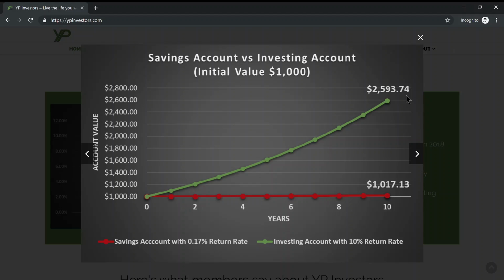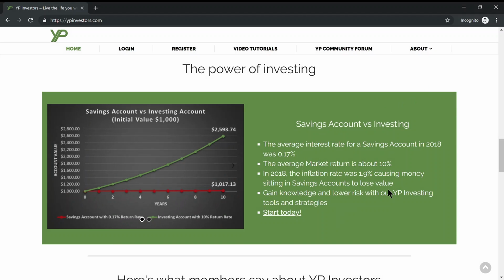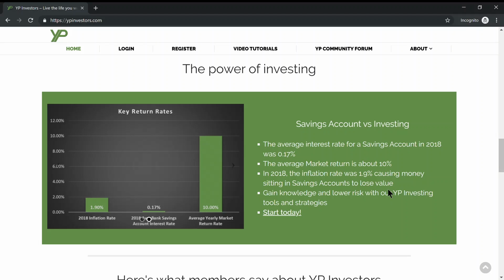So the YP Investors quick tip for today is to always keep in mind the inflation rate, whether you're at your job, investing, or doing whatever involves money. Because let's say you're at your job and you get a 1.5% raise. Well, a lot of people might be happy, but historically, inflation each year is about 2%. So you actually got a pay decrease, because if you got a 1.5% raise and the inflation rate's 2%, you're actually losing 0.5% of your salary.